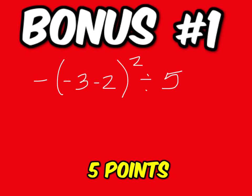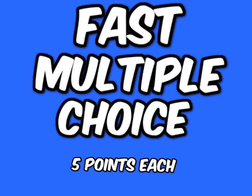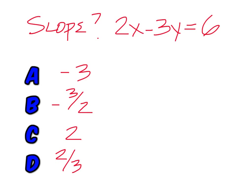Answer is negative 5. Here's another bonus. Answer to the bonus should be 32. Here's a fast multiple choice. Just write the block letter.